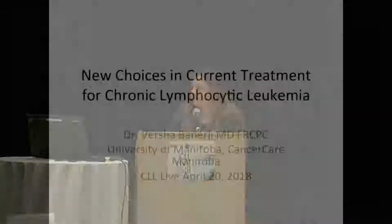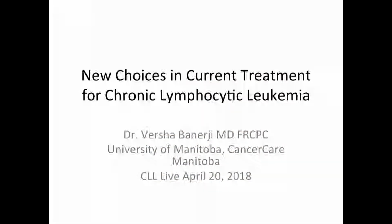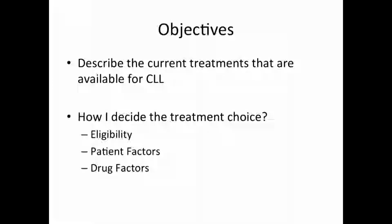All right, clicker. So today I'd like to describe the current treatments that are available for CLL, and I know you've heard a lot of them by name, but in this talk what I hope to do is focus on why these treatments came about and how they are used, and then also some of the things that we have to take into consideration, both from the patient perspective, the disease perspective, and who we should treat and with what.